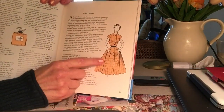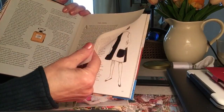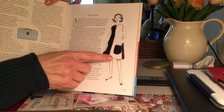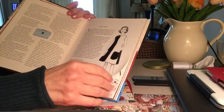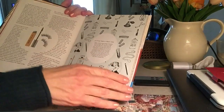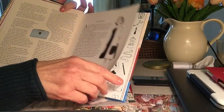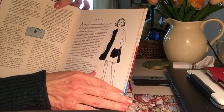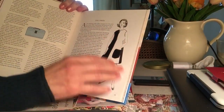There's the 1950s. Looks like kind of an Audrey Hepburn dress, doesn't it? 60s. There you're getting your Twiggy look. Oh. What happened to the 70s? I guess this book stops at the 60s. Alright. Oh well. We have other books in our school library. You can look at the beyond the 60s, but I guess because this focuses on vintage, it just doesn't go more recent.